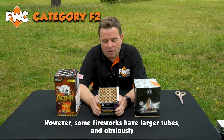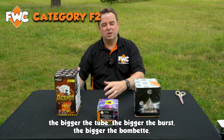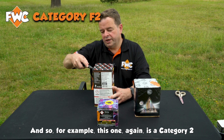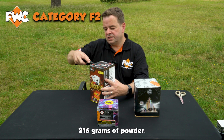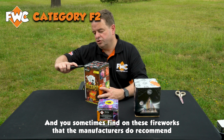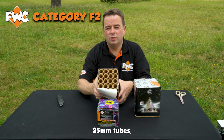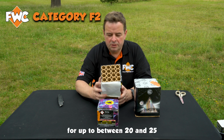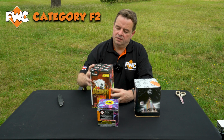However, some fireworks have larger tubes, and obviously the bigger the tube, the bigger the bombette, and the bigger the burst in the sky. For example, this one again is a category 2 firework because it only contains 216 grams of powder. You sometimes find on these fireworks that the manufacturers do recommend a larger safety distance. This one here has 25mm tubes, and we recommend that anything with a 25mm tube, or between 20 and 25, has a 15-metre safety distance.